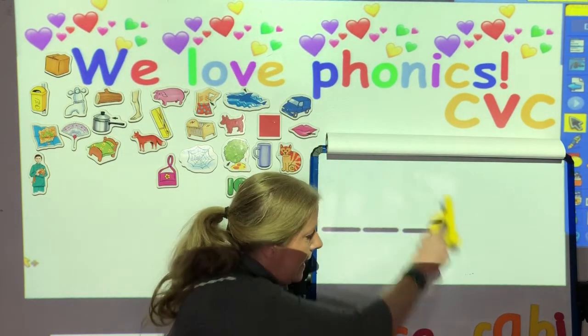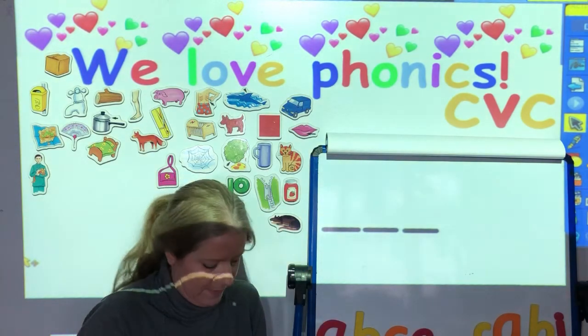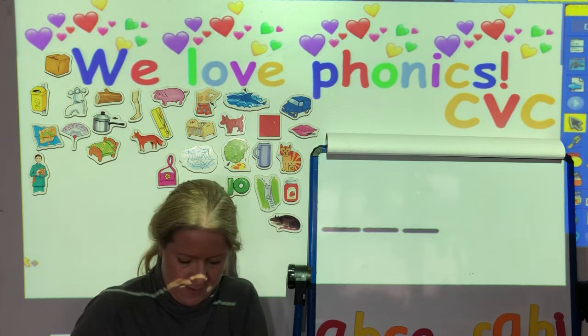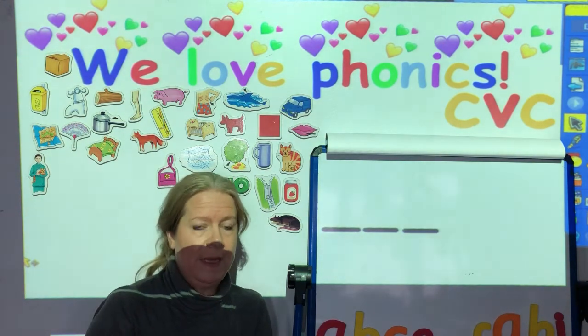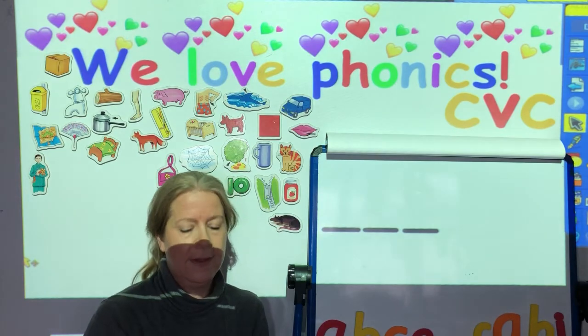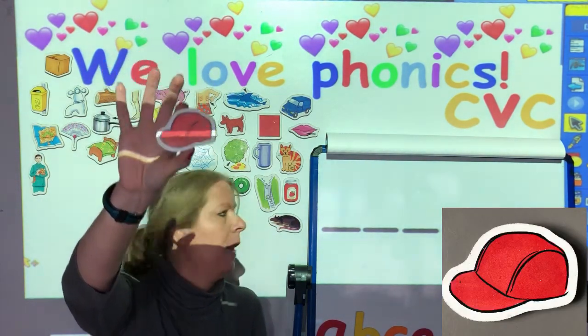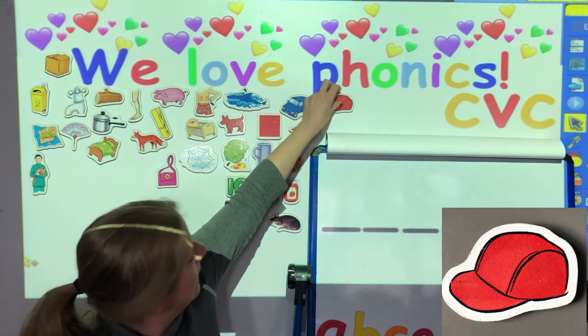Right. To our bag. People put these on their heads. It's got a little peak on the front. It's called a cap. Cap. Okay, let's put the cap here.